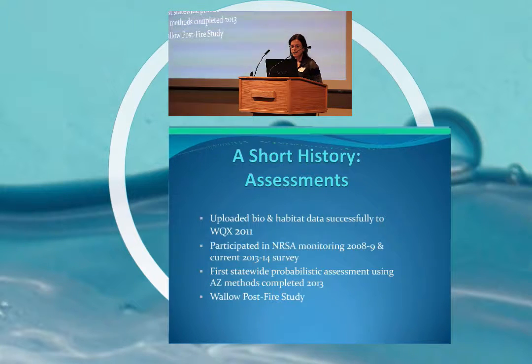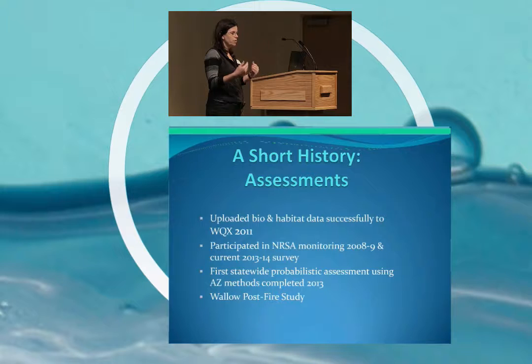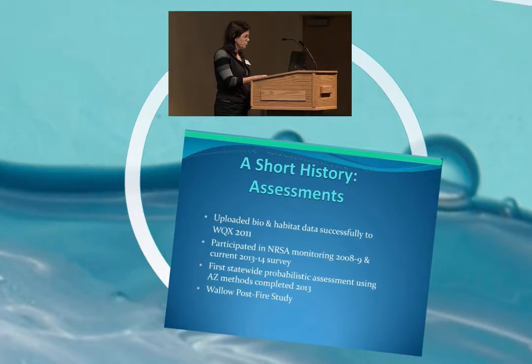We actually have taken on this probabilistic approach as part of our monitoring strategy and completed our first report, and I'll talk about that a little bit more just this year. And then we also are doing a special study on the Wallow fire, which was the biggest fire in Arizona's history. So I'm going to talk more about that too.